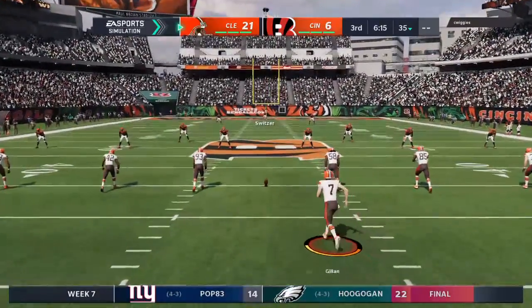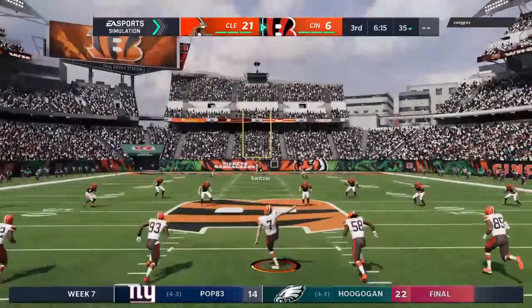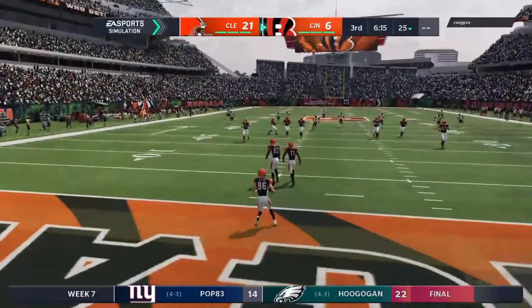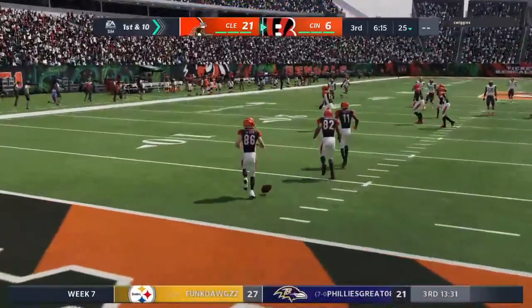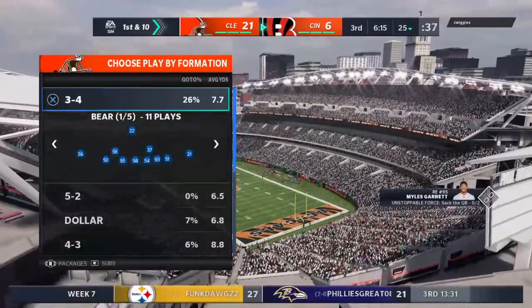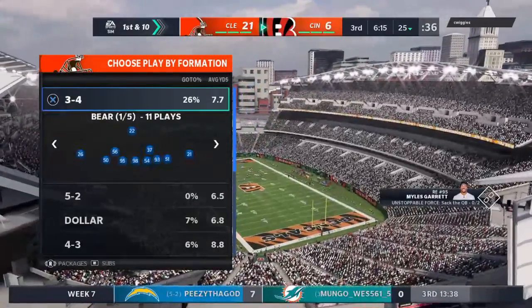So they throw the pick six. They'll get another shot at it now as this one's in the air. Fair catch made at the 25-yard line. The Bengals take over 1st and 10 at their own 25-yard line.